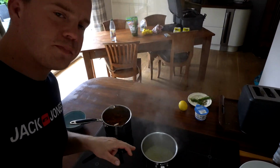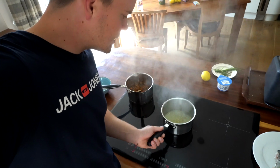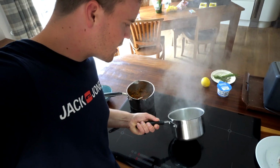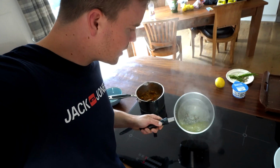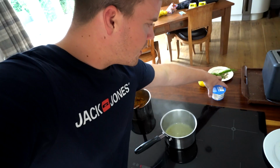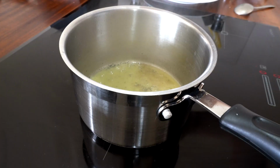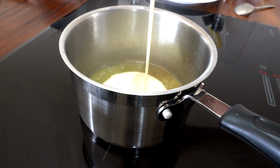Okay, so once the fish stock has started to reduce, and it's about 50% of what it was, and it's starting to thicken up a little bit like it has there, you want to add in your cream. Again, put the cream in and then reduce it again further until it is a nice thick consistency. Your double cream.